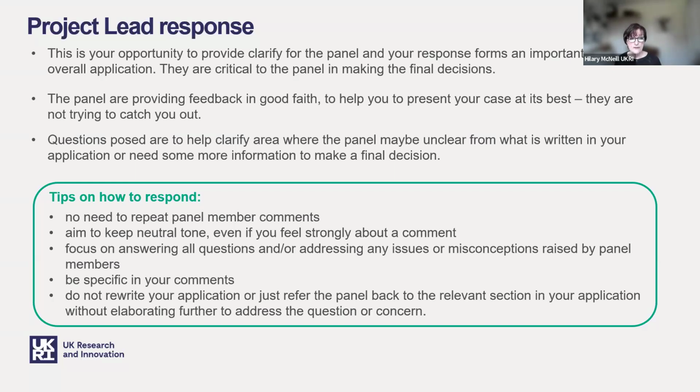When responding, please remember that the assessors have provided the feedback and requests for further clarity in good faith to help you present your case at its best. They are not in any way trying to catch you out. Their questions will be in areas where they need further clarity from what is provided already, or reassurance that you have fully considered challenges in performing your interdisciplinary project, and your answers will help them to make their final decision.